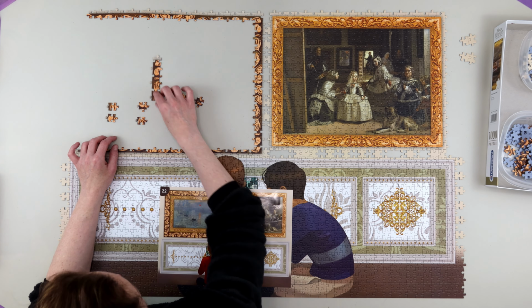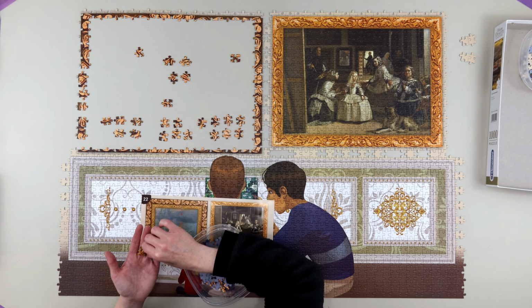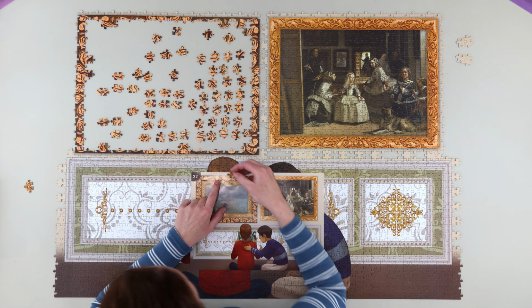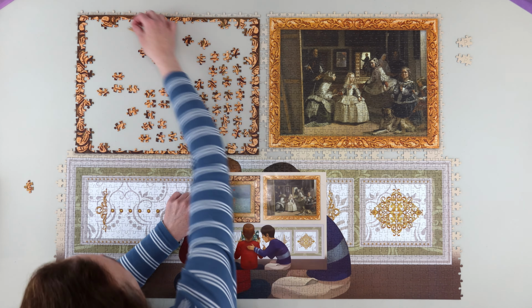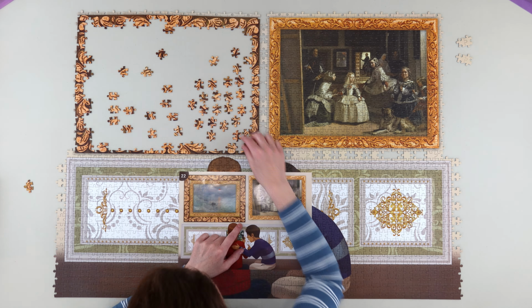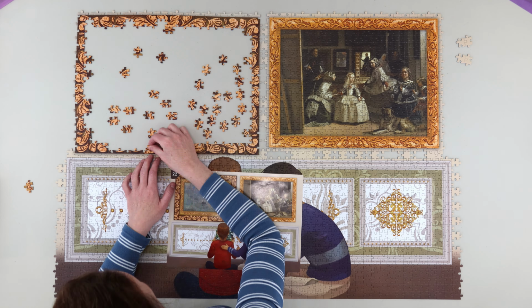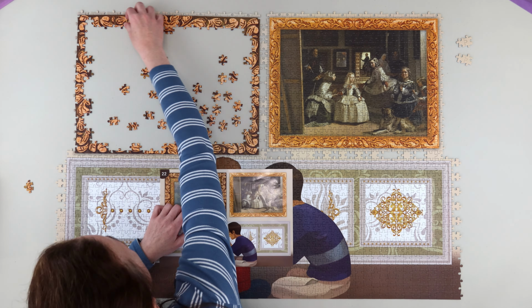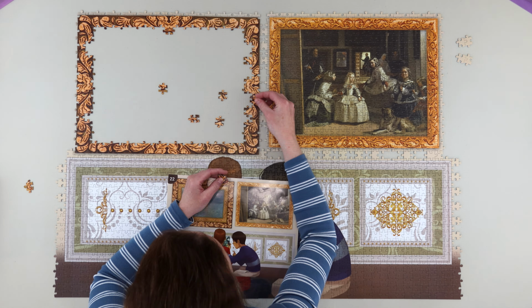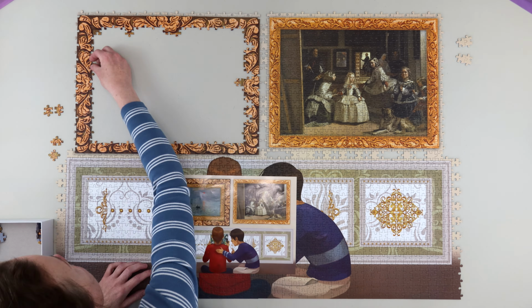Impression Sunrise became the most famous in this series after it was debuted in April 1874 in Paris at what would become known as the Exhibition of the Impressionists. This painting is also credited with inspiring the name of the Impressionist movement. I'm sorry, I have so much trouble saying that word. Impressionist movement.